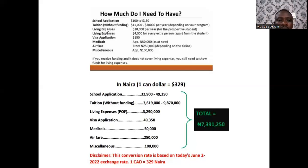So now, regardless of which school later gave you admission, just make sure that your school fees can range between 11,000 Canadian dollars to 30,000 Canadian dollars per year. Okay, so I don't know which school will give you admission. I don't know which program you are going for, so I can't be specific about the particular amount that your school fees will be. Take note. So just know that the range of your school fees per year will be between 11,000 to 30,000 Canadian dollars. Is that clear?